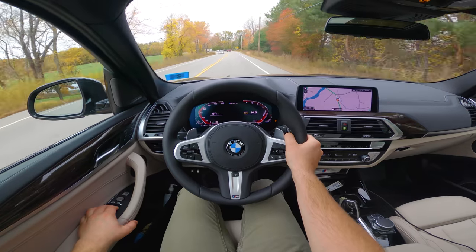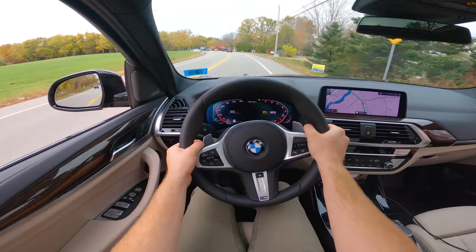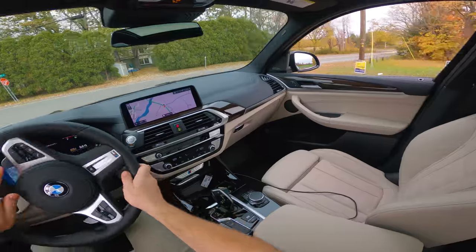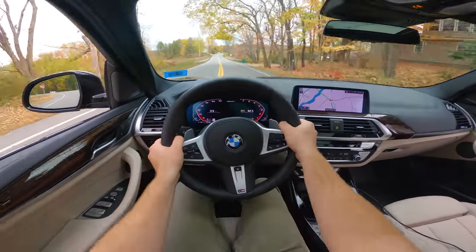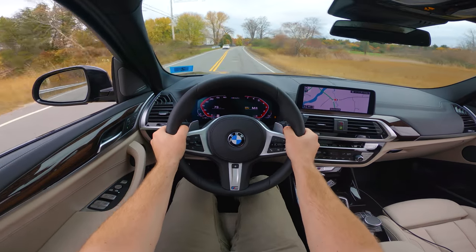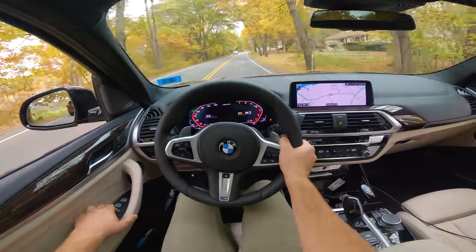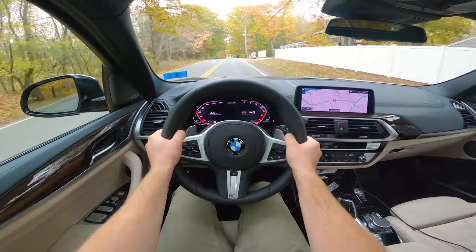The windows down for a little bit. Want to go real quick? Better with the windows up.